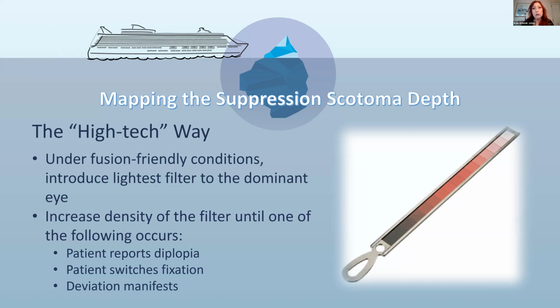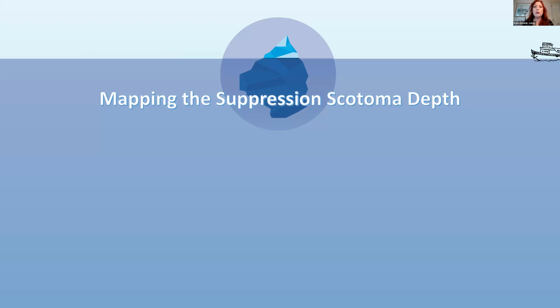I will slowly move down the bar, increasing the density of the filter, reducing the luminance that the dominant eye is being presented with until one of the following occurs. The patient reports diplopia with one red image and one normal. The patient switches fixation, or in the case of an intermittent deviation, the deviation becomes manifest.